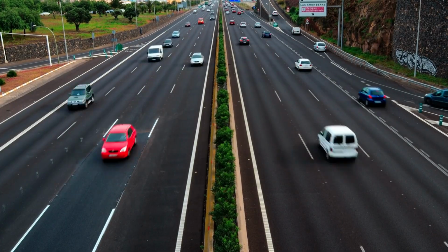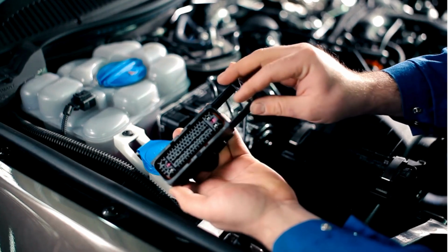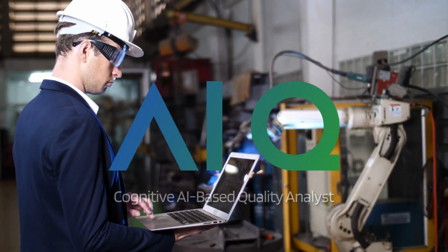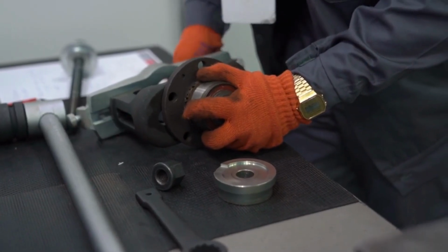You deliver the critical parts that keep every car on the road. But how do you ensure each component meets exact specs, at scale and in real time? Meet AIQ, Cognitive Vision-Based Quality Analysis for parts suppliers.